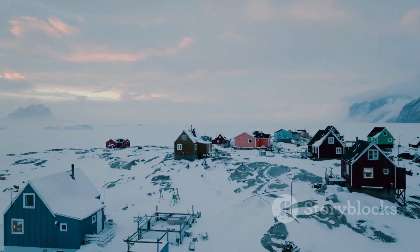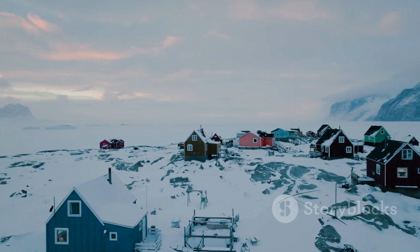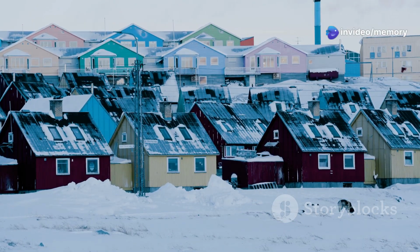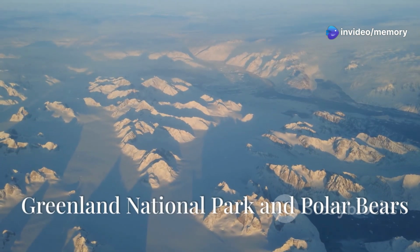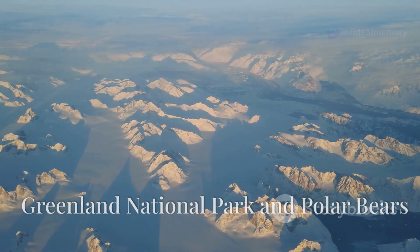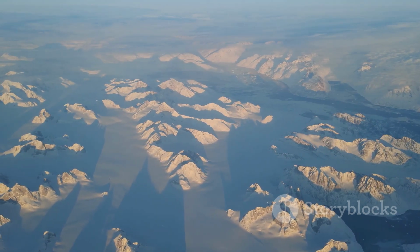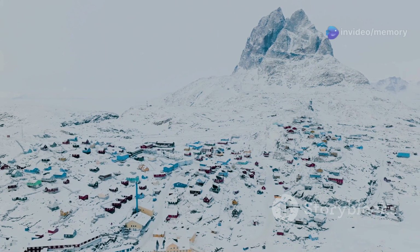For Greenland's indigenous peoples, whales have cultural and historical importance. They viewed them as spiritual beings, and hunting them was vital for survival. To the northeast lies the Greenland National Park, the world's largest protected area, a remote and challenging region to access.